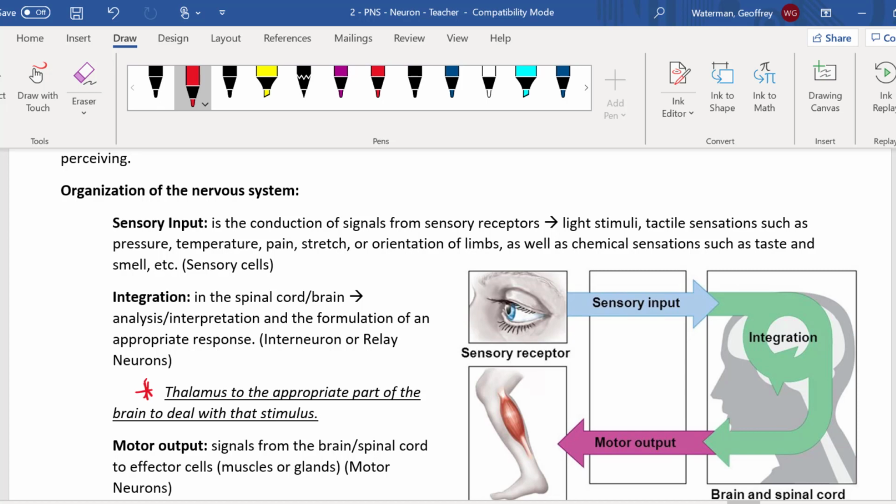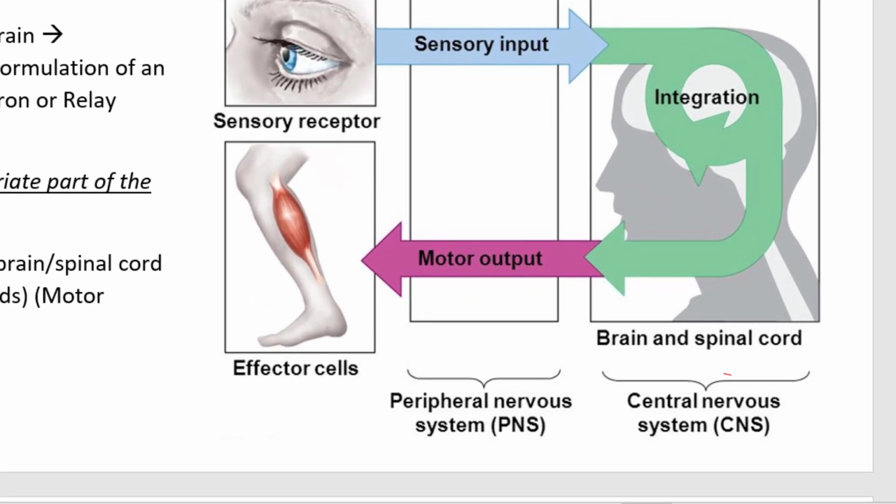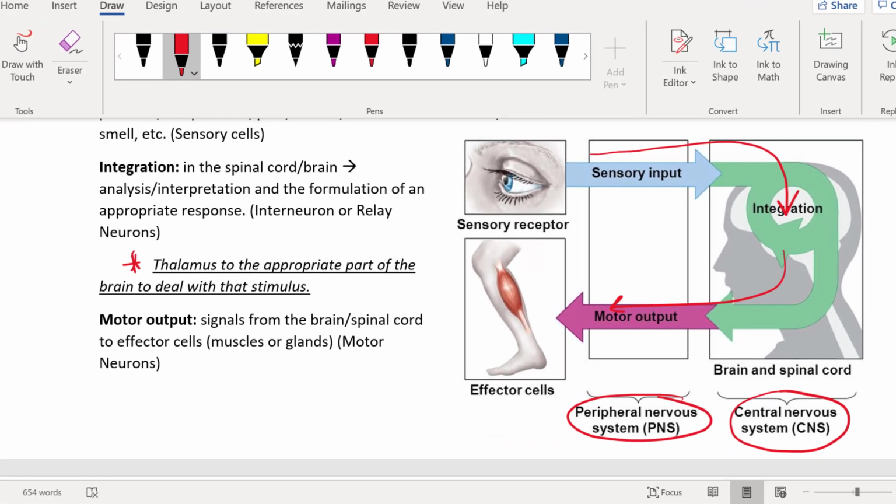All right, so we've had our sensory input, it gets integrated in the brain and the spinal cord, and then a signal is sent out through motor output from the spinal cord to an effector. An effector is a muscle or a gland. All right, so you can see that in our little picture right here. You've got your central nervous system, which is the integration center, and you've got your peripheral nervous system. So it starts in the peripheral nervous system, goes to the spinal cord and brain, and then goes out to something. So if we need to run away, it would go to our calf.